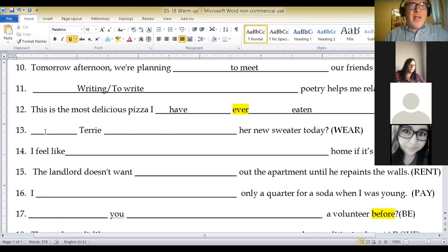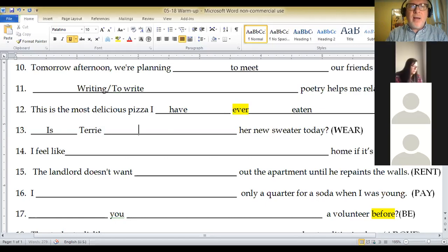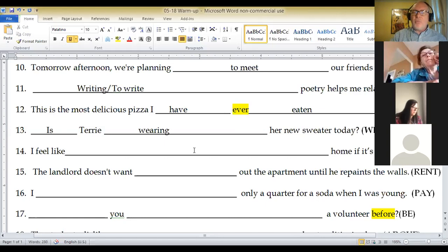All right. Let's see. The next one we have Terry and her new sweater today. Shall we say does, is, or has? I don't like does. Does would be every day. Is. There we go. Is Terry wearing her new sweater today? Right? Remember, does is in general. Has is about experience. But is is about something happening today.